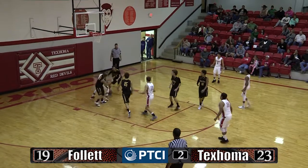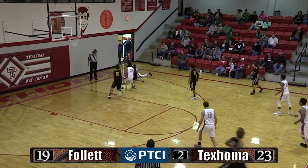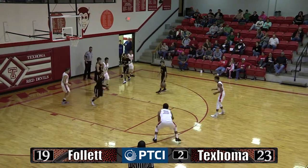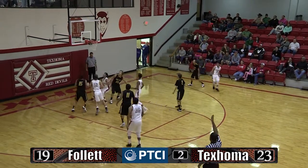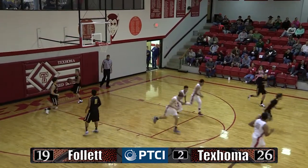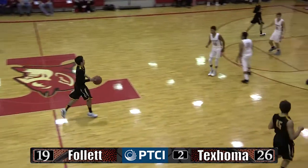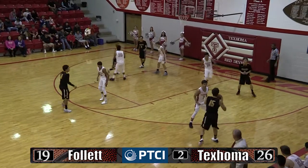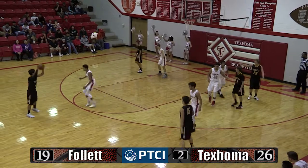Mitchell at the high post, tried to dump it off down low to Armando Martinez. On the floor, Brand gets it. It's back on his feet now, kicked back up. Back over to Brand, he'll take the three, and it's good! Brody Brand with his third three of the first half. He's got nine, and the Red Devils lead 26-19 with 3.5 minutes left in the first half.